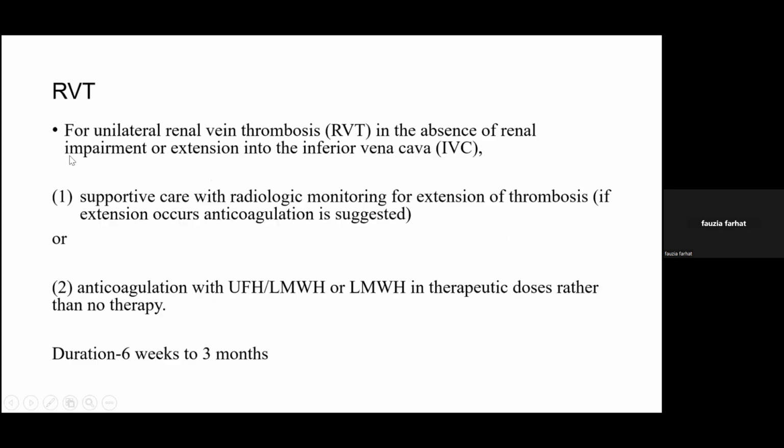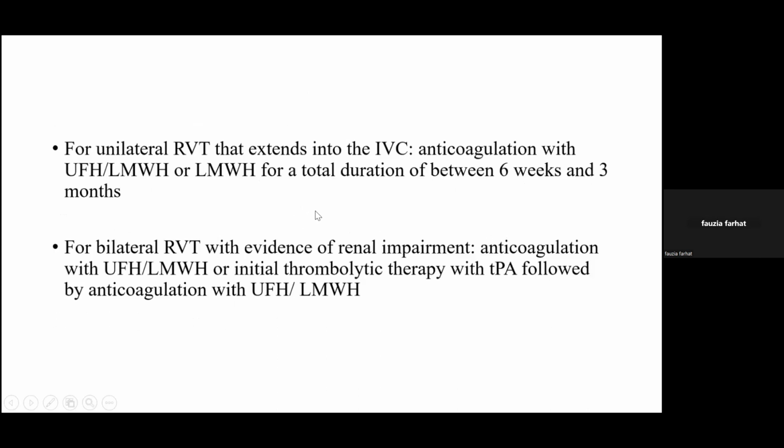In case of unilateral renal vein thrombosis without extension to the inferior vena cava, supportive care can be given. In case of bilateral renal vein thrombosis or unilateral renal vein thrombosis extending to the IVC, anticoagulation with unfractionated heparin followed by LMWH, or starting from LMWH, should be continued between 6 weeks to 3 months. For bilateral renal vein thrombosis with evidence of renal impairment, initially tissue plasminogen activator thrombolysis followed by unfractionated heparin or LMWH for a period of 6 weeks to 3 months is recommended.